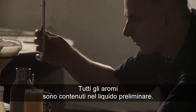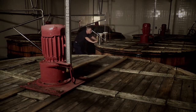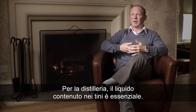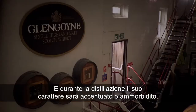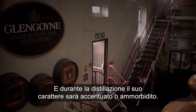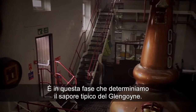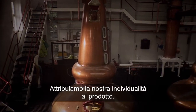All the flavours are in the washback. So everything's in there. You've got your fruitiness, you've got bubble gum, whatever every distillery wants. It's generally in the washback. Now, what you do in the distillation will magnify them or subdue them. That's where we really start influencing the Glengoyne flavours. We start putting our fingerprint on the product.